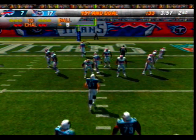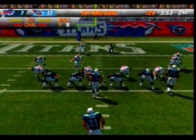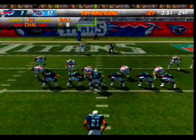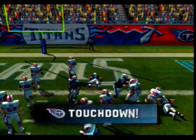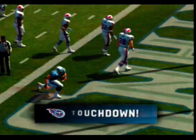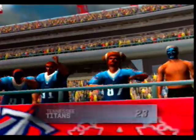It's first and goal at the 9. They kicked the field goal the last time they were in the red zone. Hands it off. Dives, touchdown. He hits the hole and wasn't even touched on his way to 6 points.